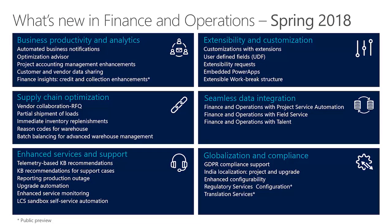Enhanced support and services. Delivered enhanced telemetry-based recommendations and self-healing to keep our customers happy and enable them to unlock deeper insights into delivering superior products and services.